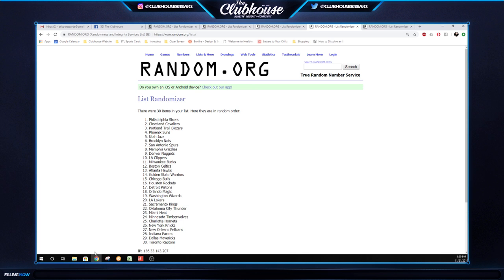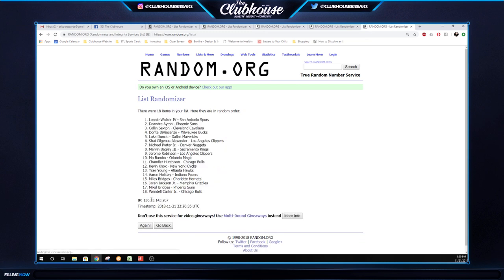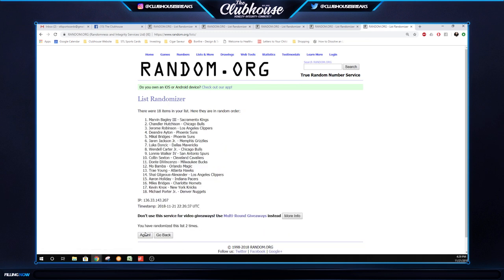Philly double dipping. And then for that mojo card, luck of the lottery, this is the checklist for the people that are on that card. Three times. One, two, three. Dante DiVincenzo, the Milwaukee Bucks. Guys, wow. Case one, there you have it.